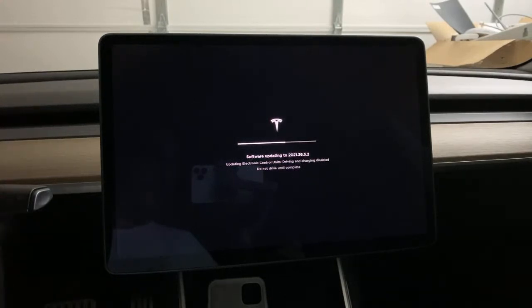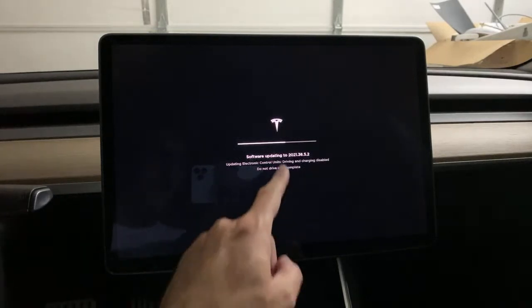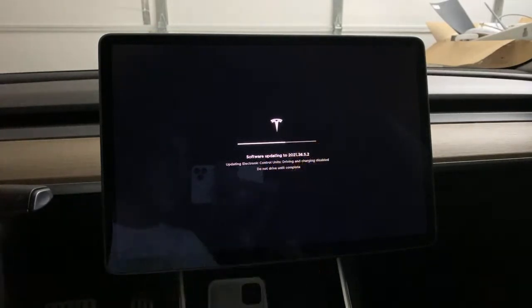Almost done. The big contactor just clicked. So we're almost done. Usually it sits here for a while and it goes boom. Yeah, it's coming to life. All my 12 volt just kicked on.